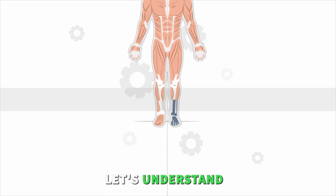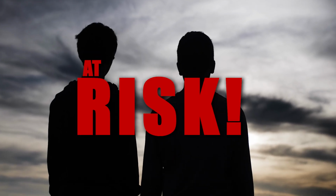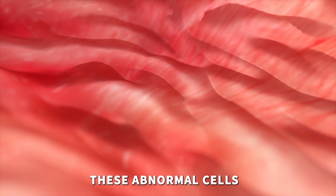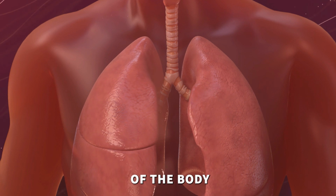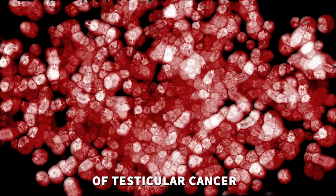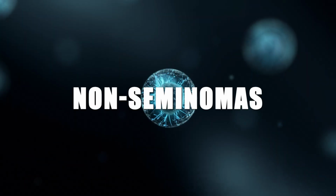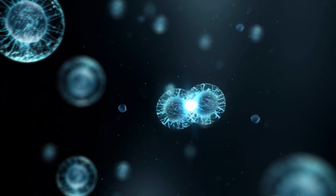But first, let's understand how this develops in the body and what may put you at risk. Testicular cancer occurs when cells in one or both testicles begin to grow uncontrollably. These abnormal cells can form tumors and, if left untreated, spread to other parts of the body through the lymphatic system. There are 2 main types of testicular cancer. Seminomas. These grow slowly and are highly responsive to radiation therapy. Non-seminomas. These tend to grow faster but respond well to chemotherapy.